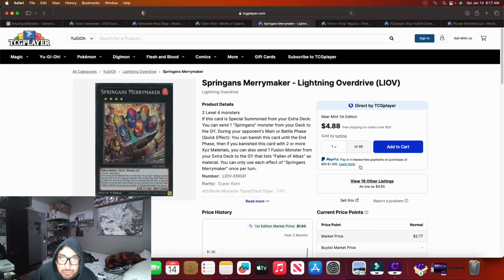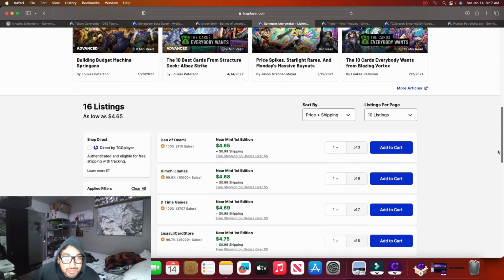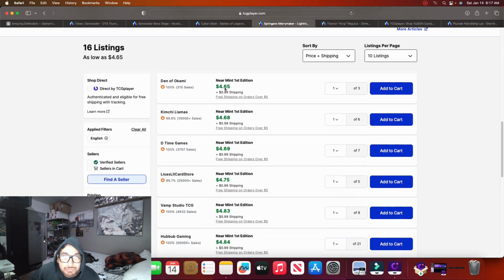In Photon Hypernova, we're getting, I think, a new Spriggan spell card and a new, well, it's not a Spriggan's X Seed, but it's an X Seed monster that uses a Spriggan's X Seed as material that you could just X Seed on top of it. So Spriggan's Merrymaker was probably like under a dollar for the longest last year. Yeah, it was like pennies. And currently it is at 16 listings, with the cheapest listing being at $5. So that's a big jump from being like under a dollar.